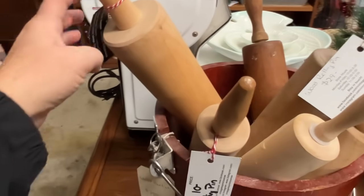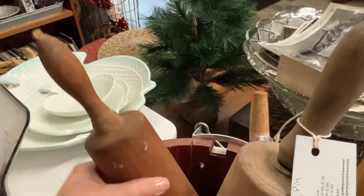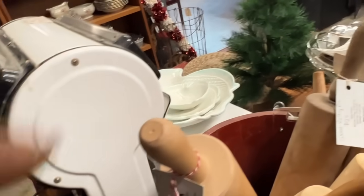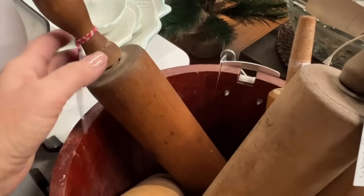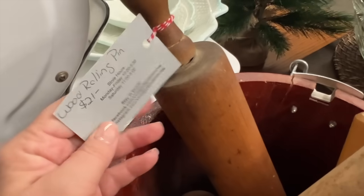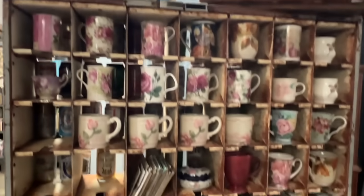I also loved this rolling pin. Is that not so pretty? I can't remember the price. Let me see if it shows right here. I was just loving everything I saw. It was $21, but I loved that dark color. I thought that was just so pretty.